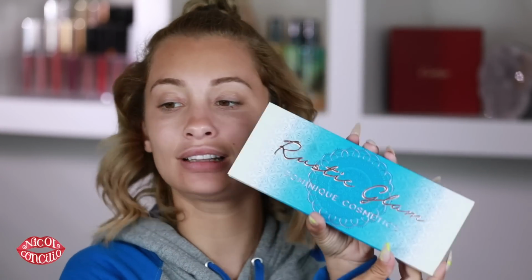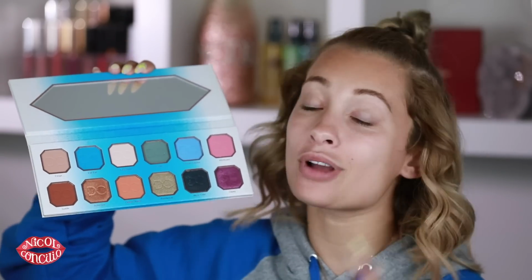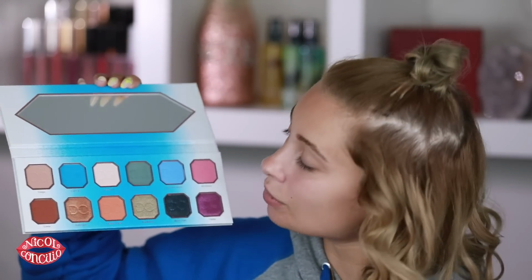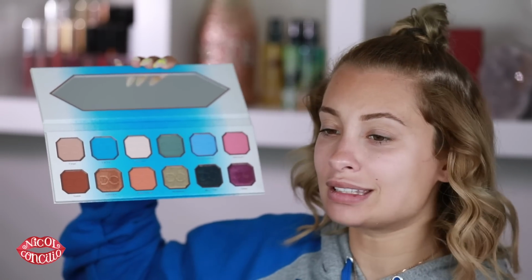A little Rent this morning for y'all, or afternoon, wherever you are. You guys, oh my gosh, I got in the mail today the new Rustic Glam from Dominique Cosmetics, and this palette is really pretty because we have a bunch of blue colors. We have some pinks. You guys know I love my pinks. We got some golds. I like the fact that it's a wearable eyeshadow, but still makes the pops of color look wearable.